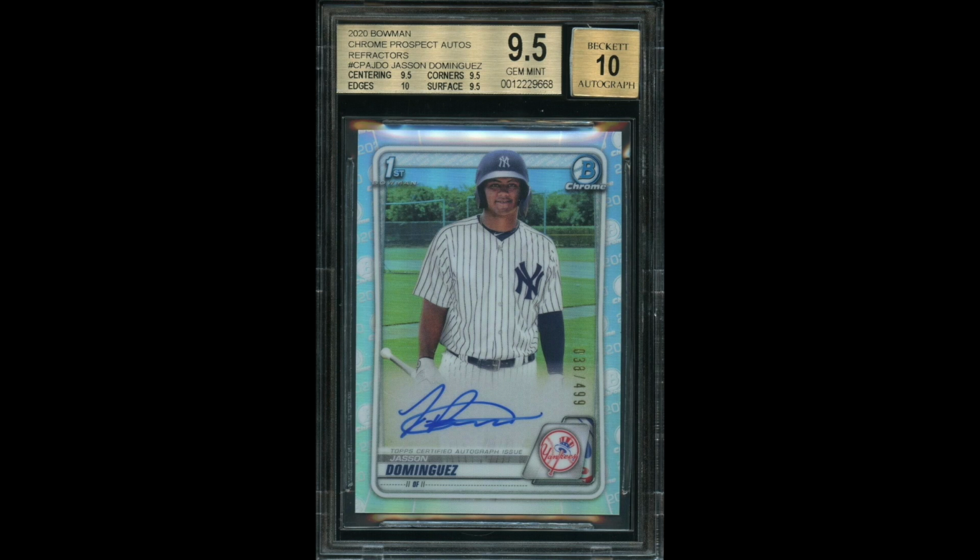And the first parallel we want to cover is Refractors out of 499. This is one of the most popular parallels, and it should be. Refractors came out way back in 2001. They were numbered to 500 back then instead of 499. I prefer the 499. It makes it feel a little bit more exclusive. 500 is a big round number. You see the 5 in front, and you're like, ooh, that's a lot. 499, not so much. The same thing with 99.